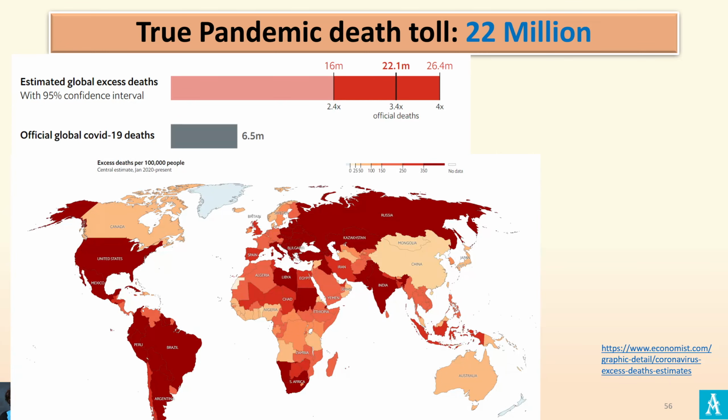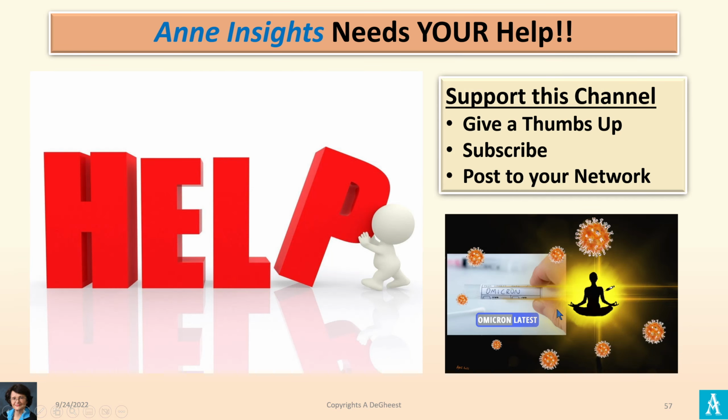Worldwide, the Economist did a very interesting analysis showing that the true death toll is not 6 million, but 22 million globally, and the biggest underrepresentation in the official numbers is from Asia, China, and India, of course.